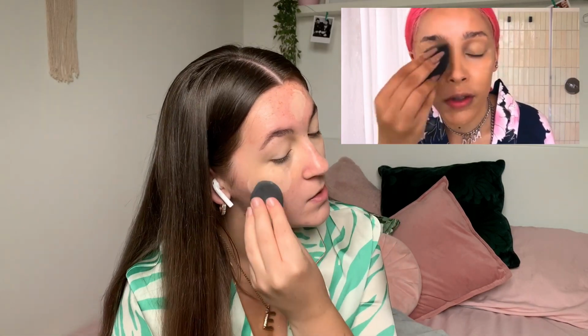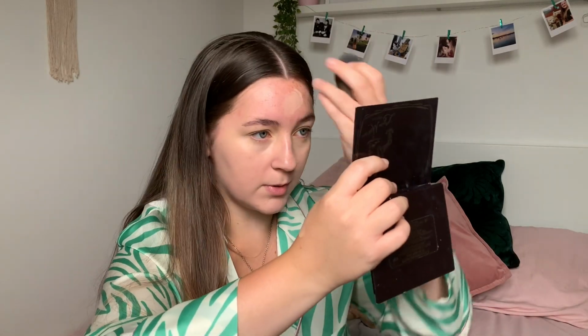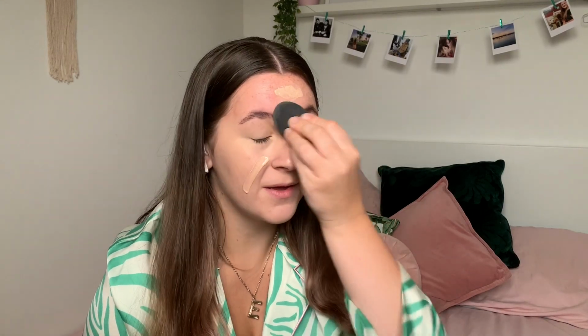I just keep building depending on how I feel. I go over my eye, I go over my eyelashes, I don't go over my brows. So she says she keeps on building until she gets her desired coverage, I assume. I'm just going to keep going until I'm happy with the coverage. I'm also not doing my brows before my foundation. That just feels really strange. Who knows, I might love everything about this routine and I might just incorporate it into my everyday life. I might just become an e-girl.